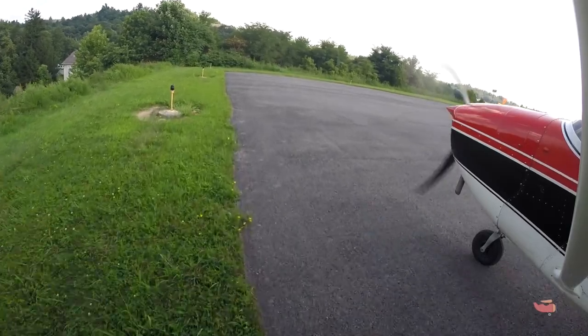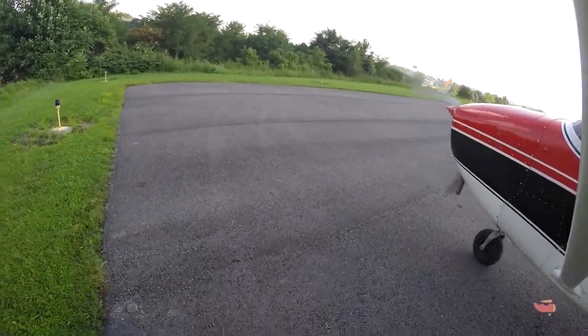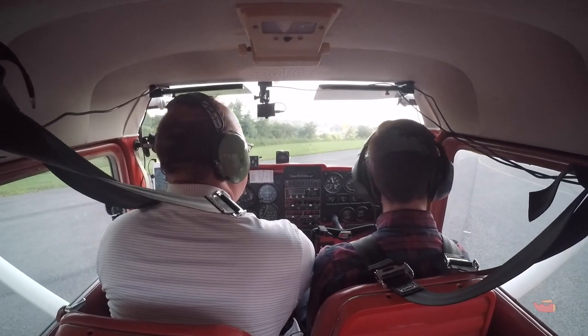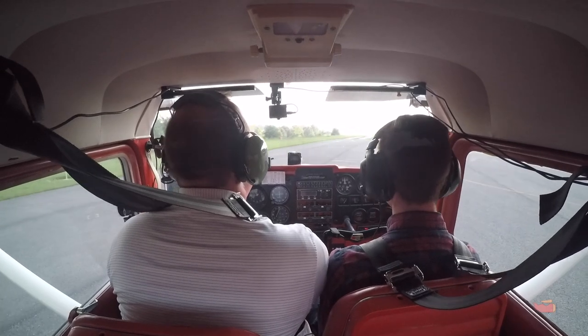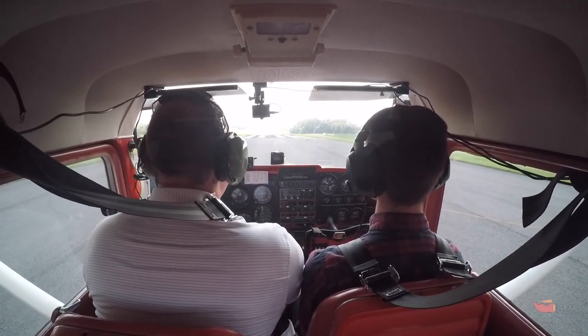Okay. Yep, hard right turn, lots of right, little power. Hard right, yep. A little more power. Hold that right brake in. Yep, kind of tap it. All right, pull the power back. Yep, pull it back. And let's center ourselves up here.